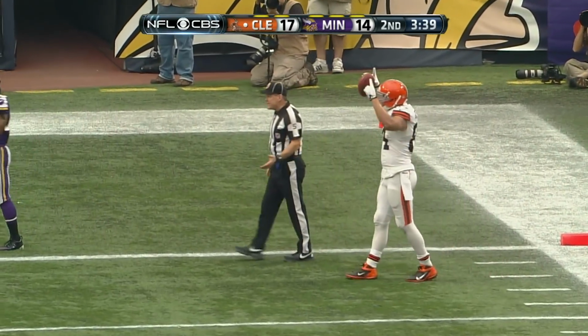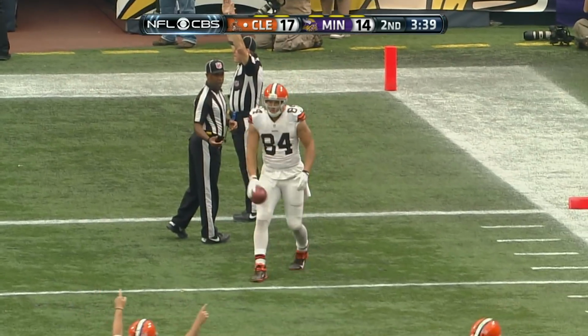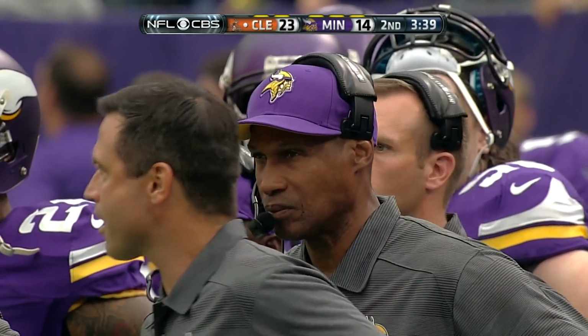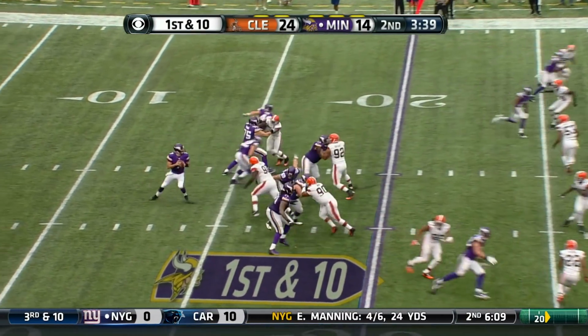Wow. Or maybe, let's see. He looked like he touched the pylon with his leg. Of course he did. Thank you. It was very obvious. It's an 11-yard touchdown pass. Well designed. Boy, the Cleveland Browns, they're doing a great coaching job here today. Jordan Cameron to put the touchdown on the board. Why wasn't anybody on him?